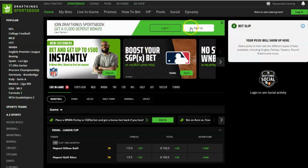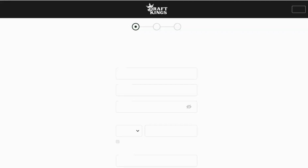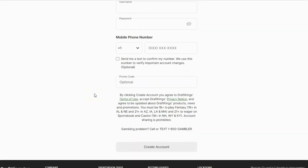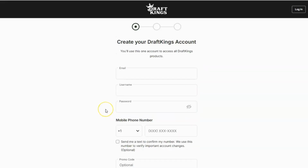So if you're going to sign up, you'll head to this button, click on that, and it's going to open up a screen to enroll. This is a very simple process where you submit your email, username, and password, and go ahead and create an account. You're going to see the states here that show availability or not, so certainly double check to make sure you're in a location where DraftKings Sportsbook is available.